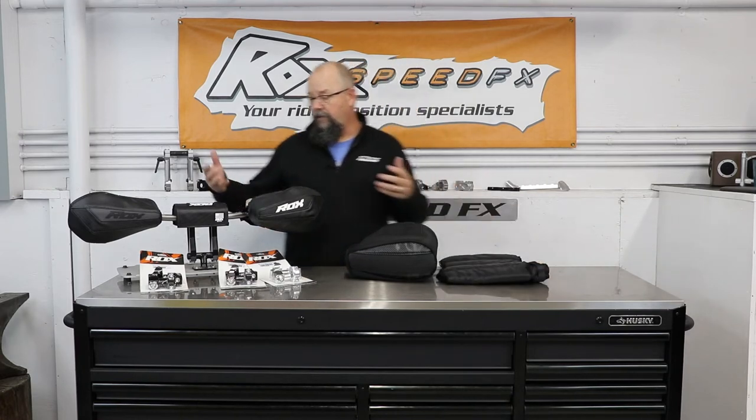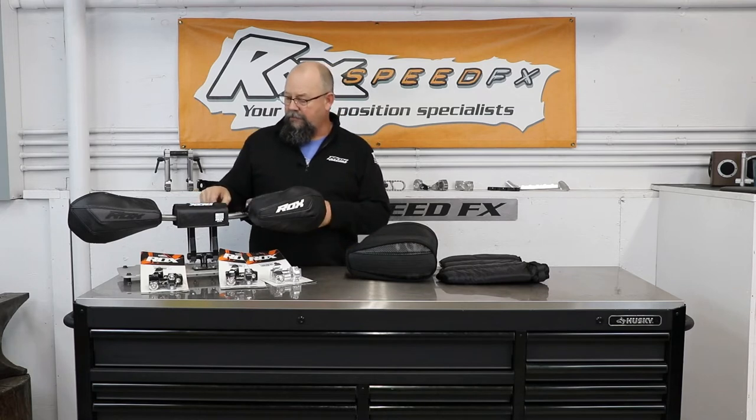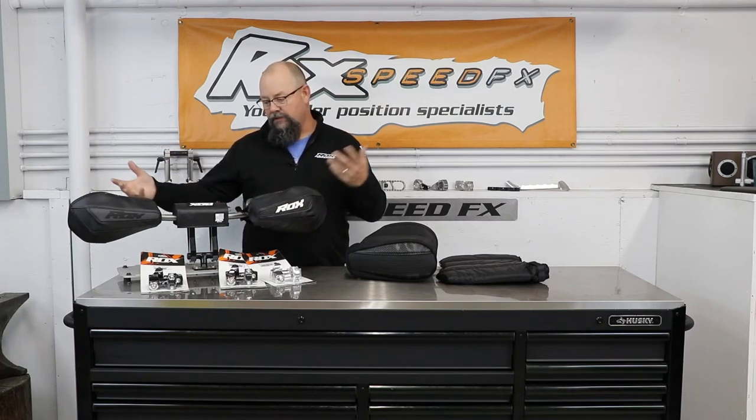And if you take a look over here, we have our Vasca bar pad, the handlebar protector. This has a pocket inside. You can keep your license or your keys or your insurance paperwork. But these are just a few of the things that we have here at Rox Speed FX.